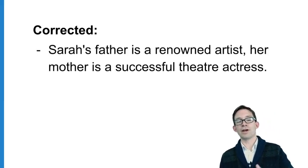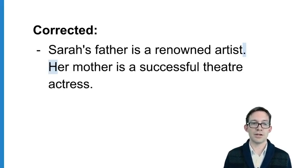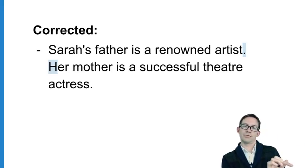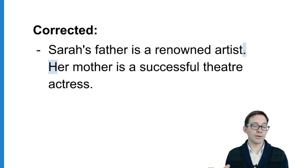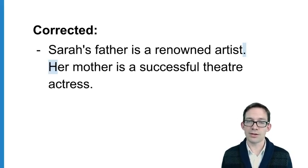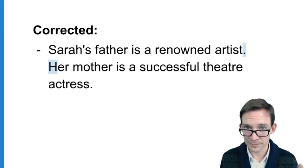Sarah's father is a renowned artist. The comma's the mistake. Make it a period. Capitalize the H. Now you've got two sentences, okay? Sarah's father is a renowned artist. Full stop. Some of you like to call it full stop. Next sentence, her mother is a successful theater actress. No more mistake, everything is wonderful in the world, okay? So rather than put a comma there, start a new sentence, and now you've got two simple sentences, all right?